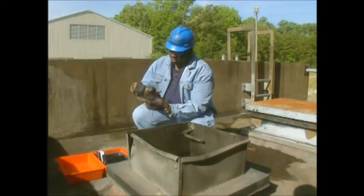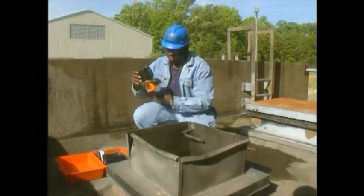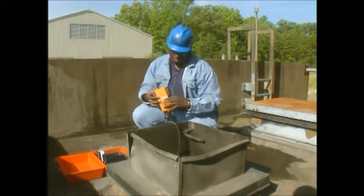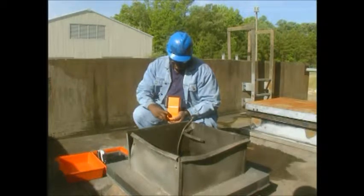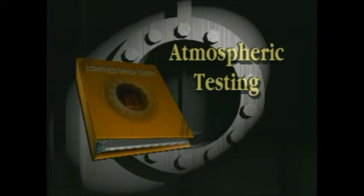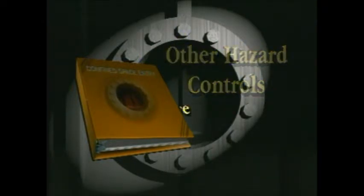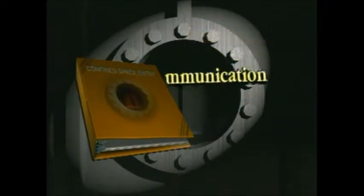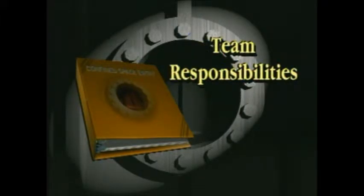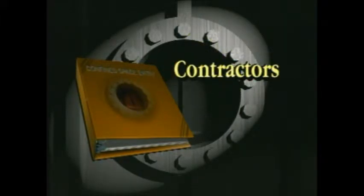To help you work safely in confined spaces, your employer complies with the Occupational Safety and Health Administration's permit-required confined spaces regulation. This program covers your employer's confined space program. You'll learn about identifying characteristics and space hazards, atmospheric testing, other hazard controls, the confined space permit, personal protective equipment, communication, rescue equipment, team responsibilities, and contractors.